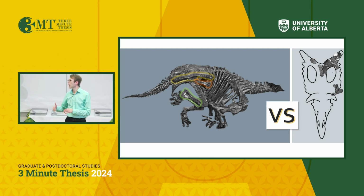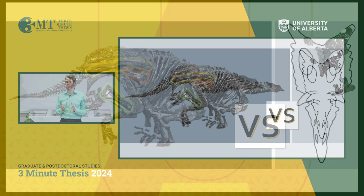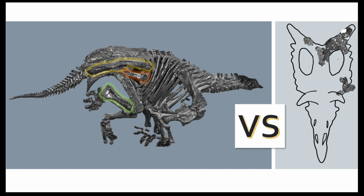For example, the largest bone in the pelvis, called the ilium, highlighted here in yellow, is strongly curved and S-shaped in some species, but nearly straight in others. Another bone in the pelvis, highlighted in orange, has a blade sticking off the front that has a different shape in different species. A bone in the lower leg, highlighted in green, has a part sticking off to the side that in some specimens is straight and in others is curved.